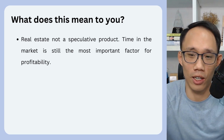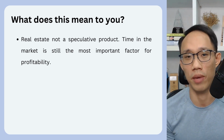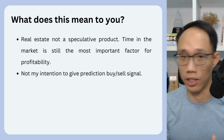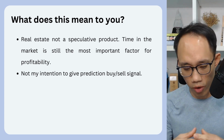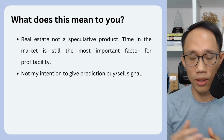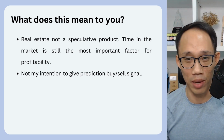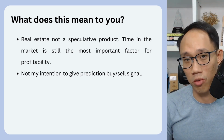Firstly, I just want to put out a disclaimer that real estate is really not a speculative product. As much as I'm analyzing all these trends to make certain predictions and forecasts, it's never meant to be a buy or sell signal. You must first understand that real estate as an asset class is non-speculative. It forms a strong foundation for your net worth while you're building towards your retirement. It's not something where you can time the market accurately, especially in a market that is very stable and not as volatile as other countries' real estate markets.